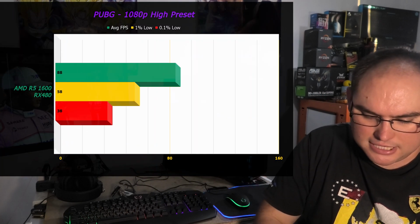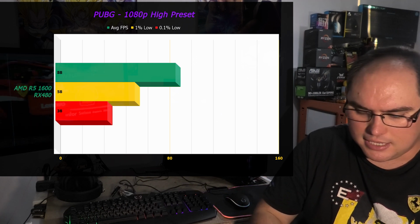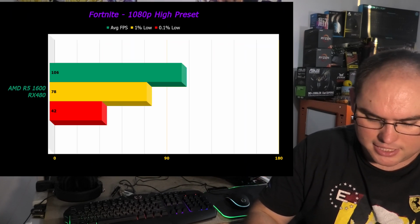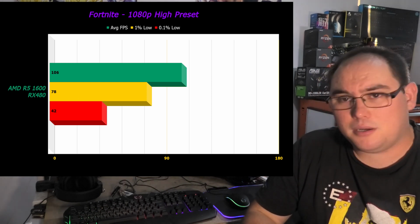Next game was PUBG, and this was averaging 88 frames per second, 58 on the 1% lows, and 38 on the 0.1% lows. And the general feeling of this game when I was playing, it didn't feel laggy, it didn't feel stuttery, it just felt like it was running properly. Next is Fortnite, and 106 average, 78 1%, and 42 0.1%. Again, I'm playing a game, it looks fine, it runs fine, there's no real issues that I can report, it's just working as expected.